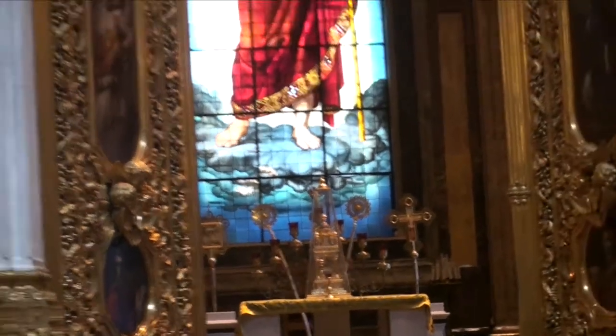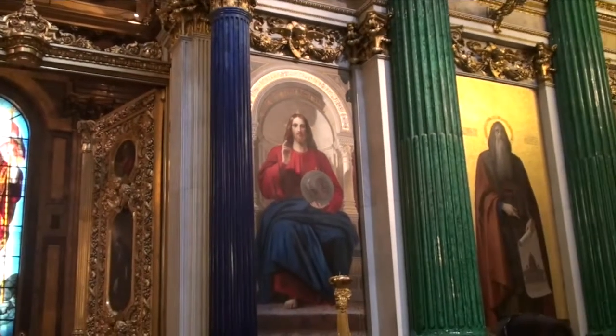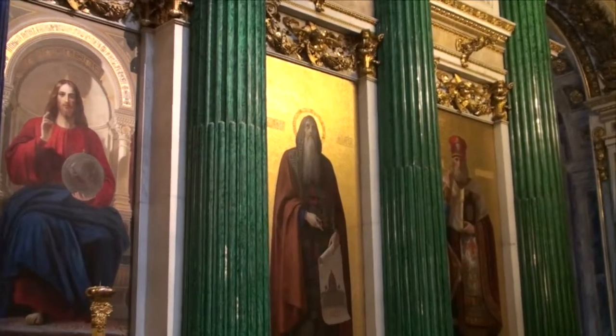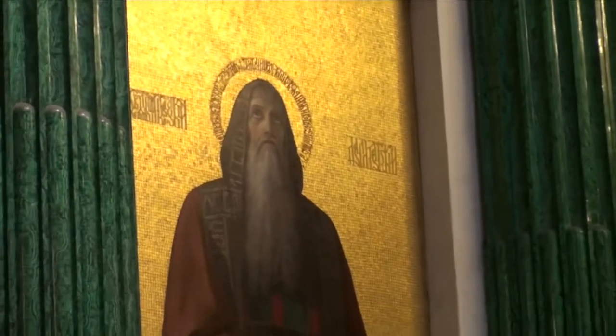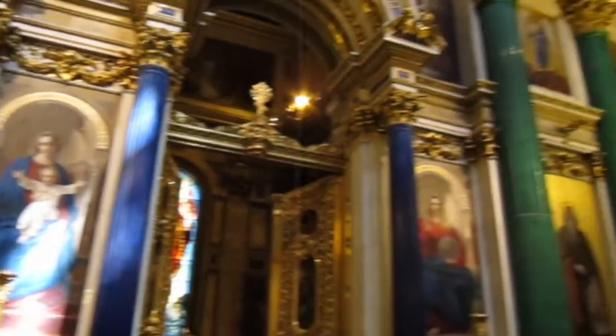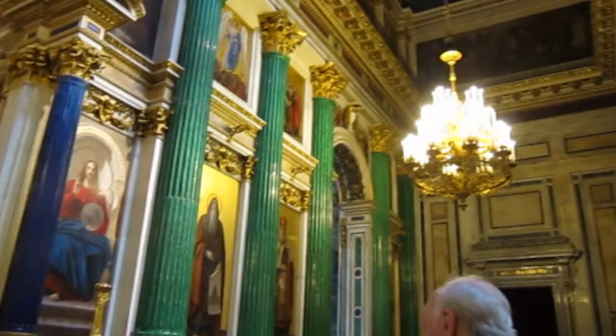Here's the altar. And on the left you've got Mary with the baby. On the right we've got Jesus, and then always to the right of that you have the guy the church was made for, which is Isaac. I thought it looked a bit like Santa. It looks like Santa. He looks like Santa, look.